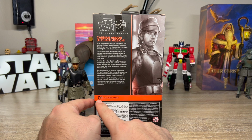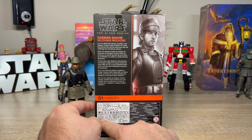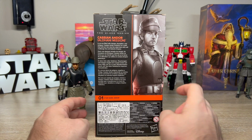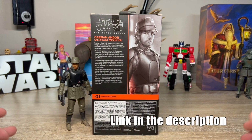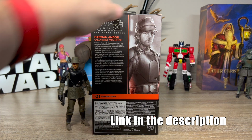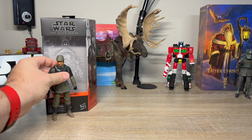You might notice, this is number 1, and you might notice some Chinese, Taiwanese, maybe some Japanese in there. I don't know. This might not be on yours. The reason it's on mine is because I got this from Return of the Nerd, a store based in Taiwan. Nice guy. This is normally a Walmart exclusive, but I got it on Black Friday. This is a Black Friday purchase for me.